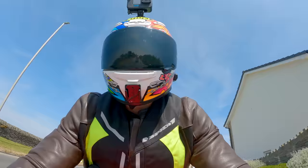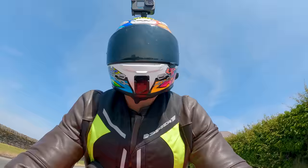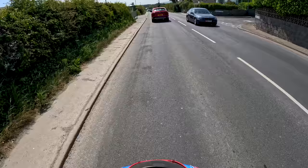My temps look good. Everything's happy. For a 30-year-old bike, I really can't fault it. It's fun, it's light, it's frugal.